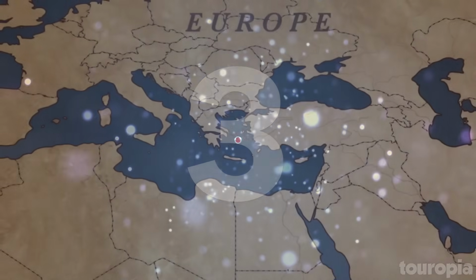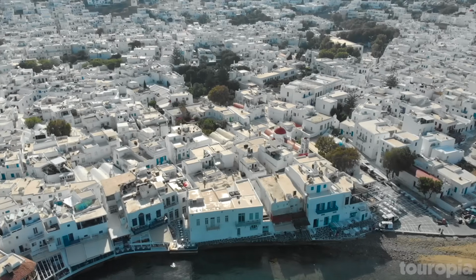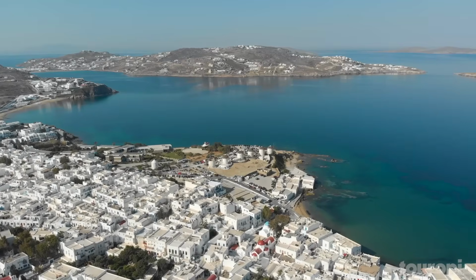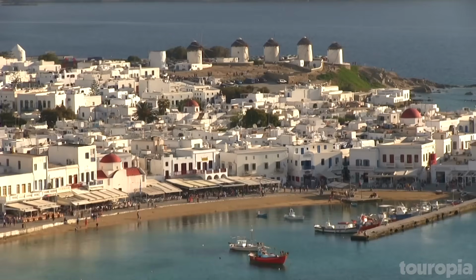Number 3. Mykonos Town. Whitewashed houses with domes painted in eye-popping blue, ancient wooden doors, old stone lanes, and vines of purple flowers, Mykonos Town is a picture of Cycladic architecture.